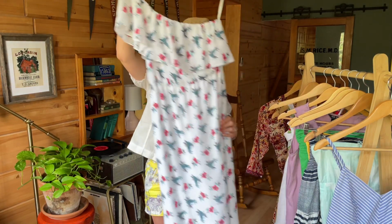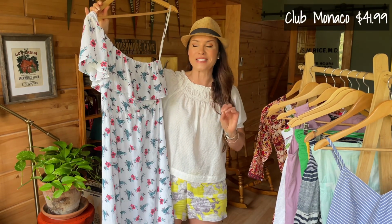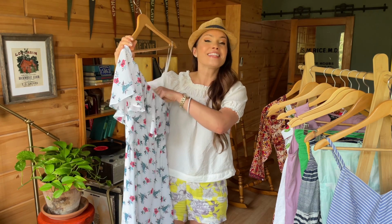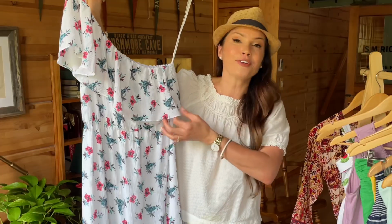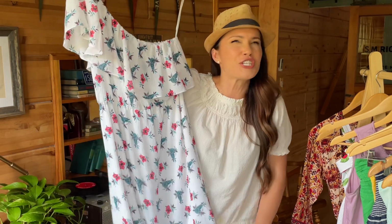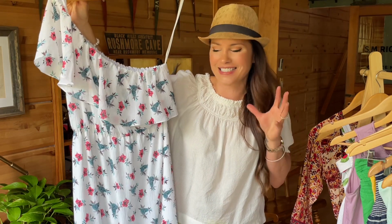This is a one-shoulder maxi dress, and I have to tell you, the tags were still attached on this, and let me see what it is. This dress retailed for $268, which I, for the life of me, cannot understand. The outer fabric is cotton, but you guys, the interior has that cheap, horrifying polyester lining, which you know I cannot stand.